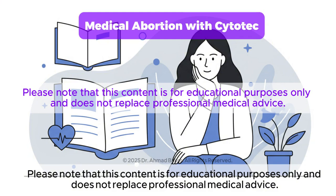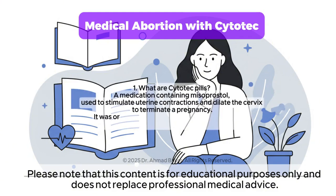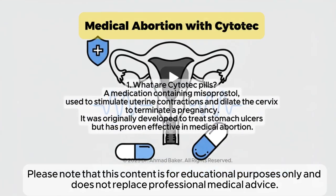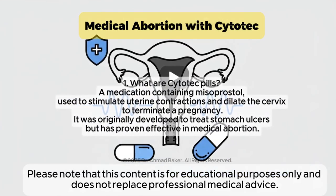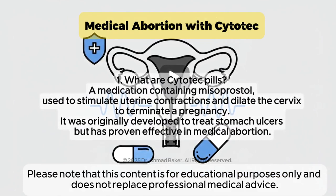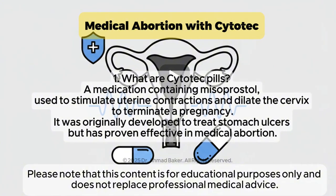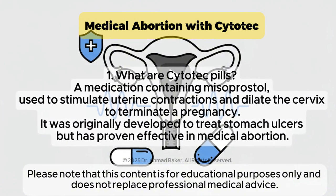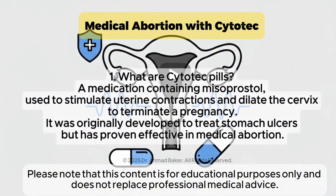What is Cytotec? Cytotec is the brand name for Misoprostol, a medication in the prostaglandin class. It stimulates uterine contractions and cervical dilation, facilitating pregnancy termination in medical abortion. Originally developed to treat stomach ulcers, misoprostol has proven effective for reproductive health based on extensive clinical research.